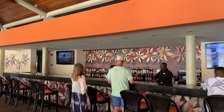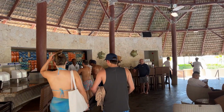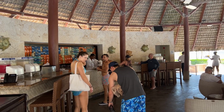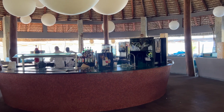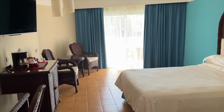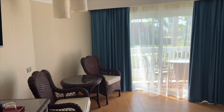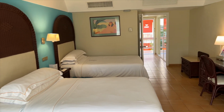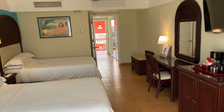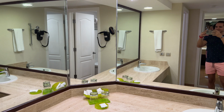There are 3 bars on the property. Mamey Bar is in the lobby, Bohío Bar is by the pool and near the beach, and the third is in the Mediterranean restaurant. Our room had a good size and good natural illumination. It's one of the most dated rooms we've stayed in, but at the same time, it's one of the most well-maintained and clean, which is a difficult balance to strike. We were pleased with our accommodations.